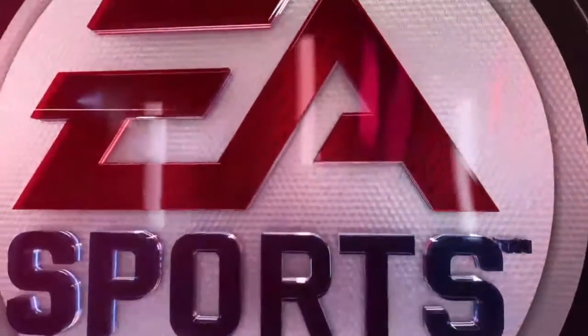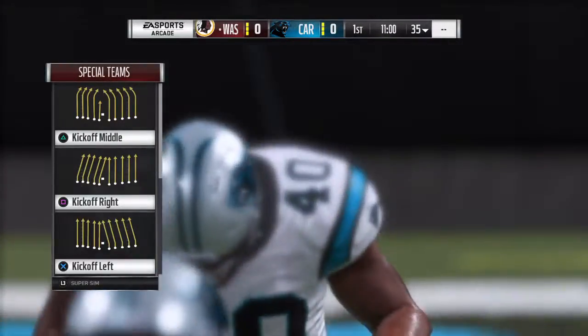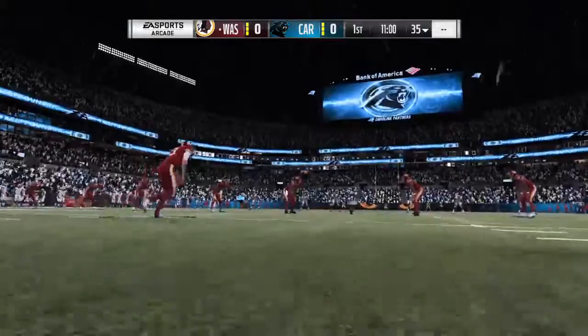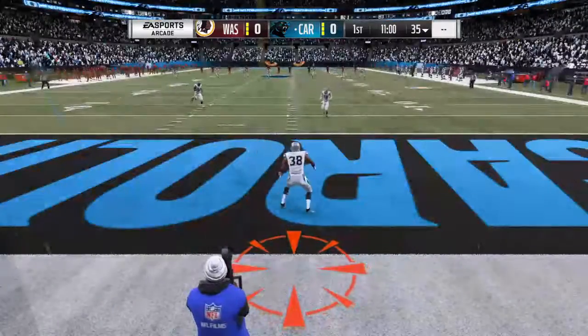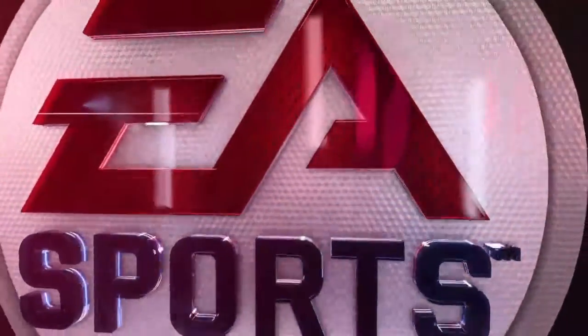Hey, everybody. EA Sports coverage of the NFL brings us to Uptown Charlotte and rain-soaked Bank of America Stadium. Tonight, on this fine Thursday night, we've got a good one in store between the Washington Redskins and the Carolina Panthers. And this will be a touchback as that sails over the end line.